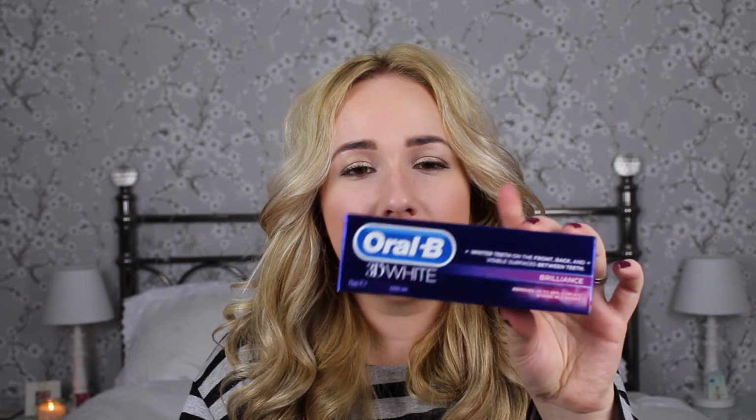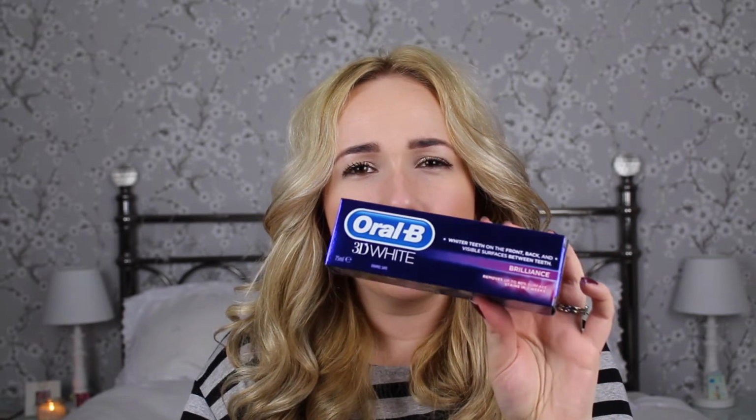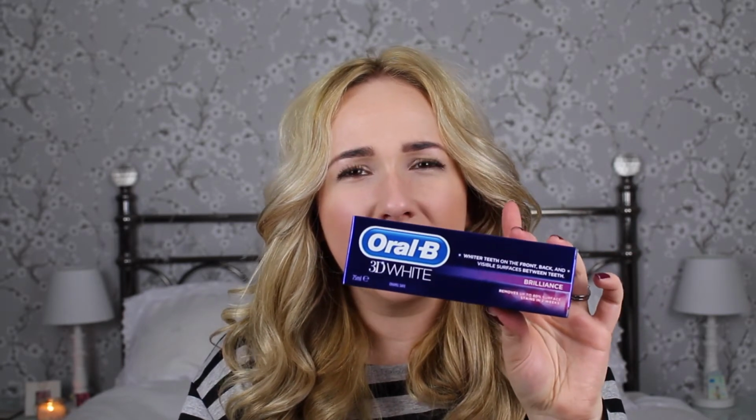Then I picked up, quite boring, but I thought it was worth showing you, the toothpaste that we use, which I always pick up when it's on offer because they're usually on a really good deal. And we use the Oral-B 3D White, and this one is the Brilliance one. They have a few other different ones, but I'm not really keen on the taste of those ones. But these ones we really like. So I picked up a couple of those.